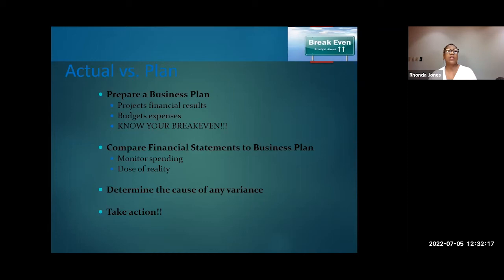And of course, along with the business plan, you have your projections, your financial results. You're going to project how much income your business will generate by creating your income statement, your cash flow statement, and your balance sheet. But you're also going to have assumptions to support those projections. You're going to tell how many units, as I said earlier, you need to sell to make that $200,000.